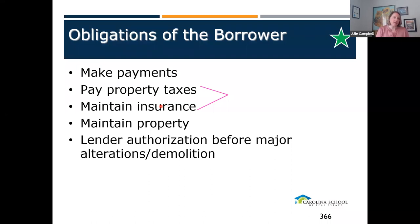By the lender requiring homeowners insurance, and even taking it a step further and making sure that it is paid, they make sure that bill is paid every year. What if the house burns down and the owner just walks away? What is the lender going to get from that? Yeah, nothing, are they? What if the obligation is on you to pay your property taxes and you don't? You don't pay this year, you don't pay next year, you don't pay the following year. Eventually, the county can foreclose on you.